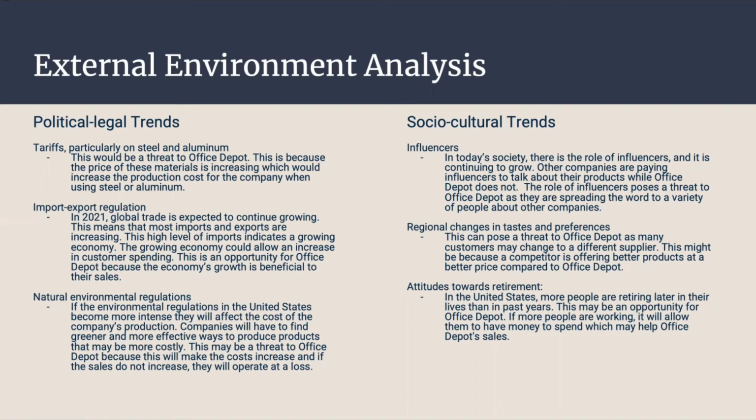Attitudes towards retirement. In the United States, more people are retiring later in their lives than in past years. This may be an opportunity for Office Depot. If more people are working, it will allow them to have money to spend, which may help Office Depot sales.